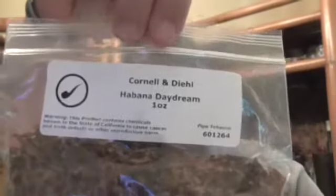And the tobacco that I'm referring to is Cornell and Diehl Havana Daydream. This is, let me find my notes here. This is a black Cavendish, cigar leaf, Latakia, Perique, and Virginia blend.